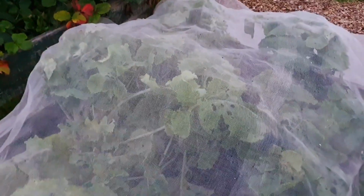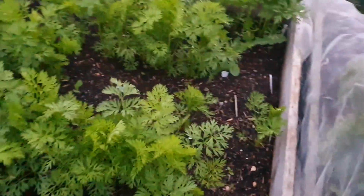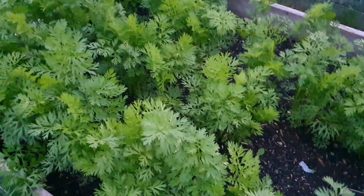In here I've thinned out. I've got turnip. Again, I don't know, let's see what happens. I've thinned because you've got to give it room to grow. So if I get a turnip out of it, that'd be a result. Yeah, the slow growing carrots are now coming too, and they are slow.